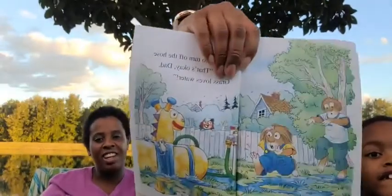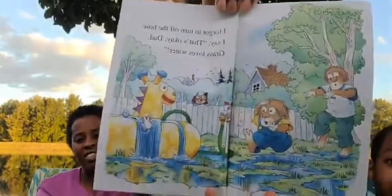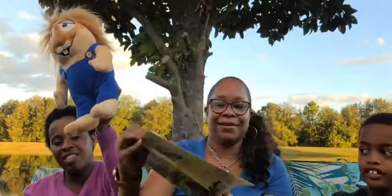I forgot to turn off the hose. I say, that's okay, Dad, grass loves water. That's right. Good job holding this up. Wait, let me see. Okay. Alright. That's alright.